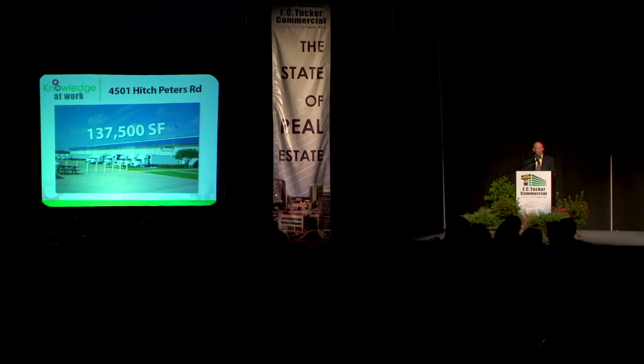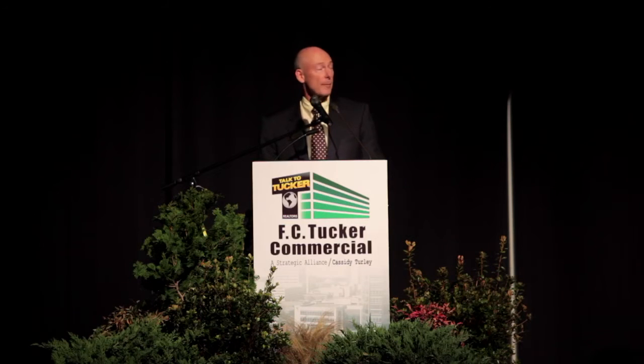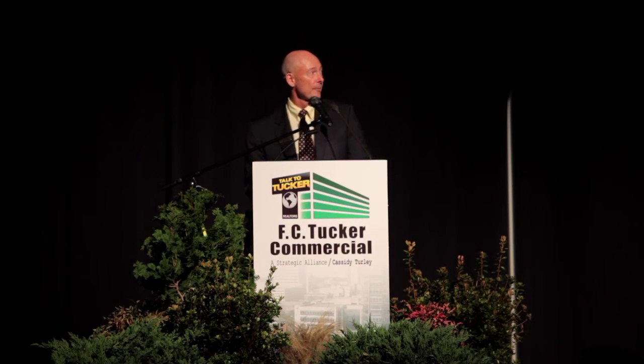One large industrial transaction that did happen locally last year was the sale of the El Mizell property for $2.9 million. It was 137,000 square feet. It sold for $21 a square foot, but keep in mind that included an unimproved 10-acre parcel adjacent to the property. And since we're talking about prices, let's talk about cap rates.